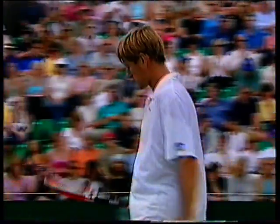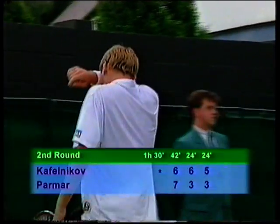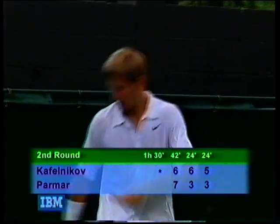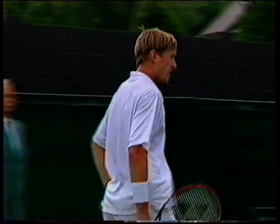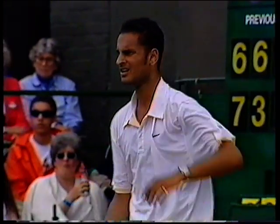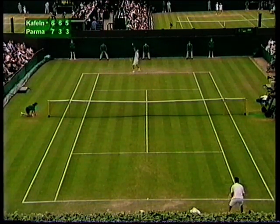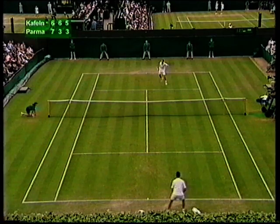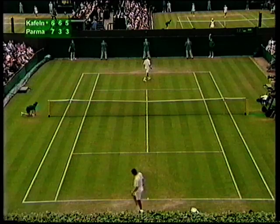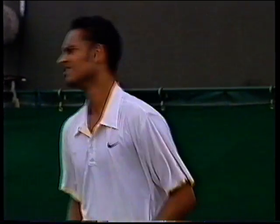Game, Kafelnikov. So there's the break. Kafelnikov leads by 5-3, third set. Certainly got the feeling he was tiring a little bit in that game, Palmer. That last second serve hit at 69 miles an hour. It's not exactly travelling. A rueful shake of the head.